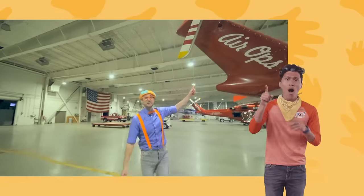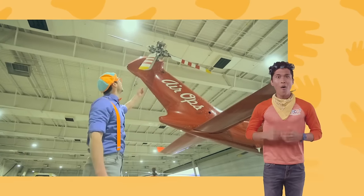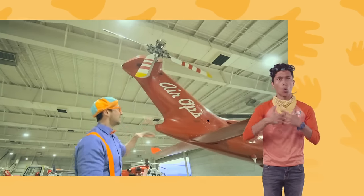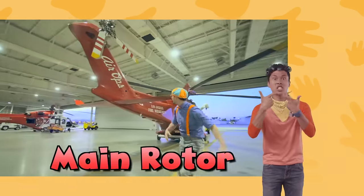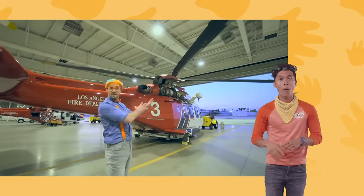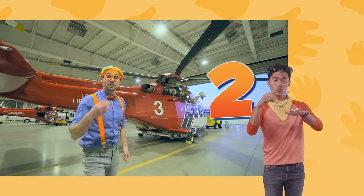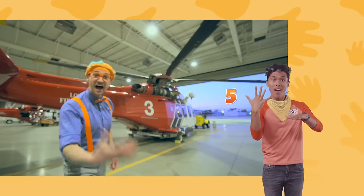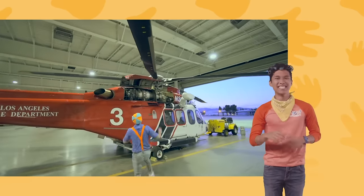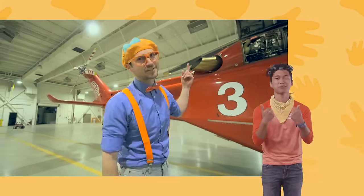Oh, look up there! That's the tail rotor! Whoa! It's so high up there! And this, it looks pretty big. But in reality, that's the smaller rotor. But this one, the main rotor, come here! It is so big! You see it up there? Whoa! This main rotor has 5 blades. 1, 2, 3, 4, 5. Good job. Whoa, it's so high up there! Oh, anyways, I was just trying to touch it.